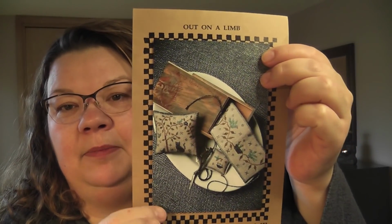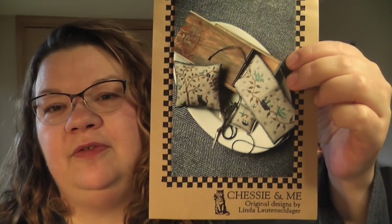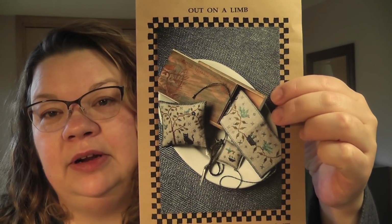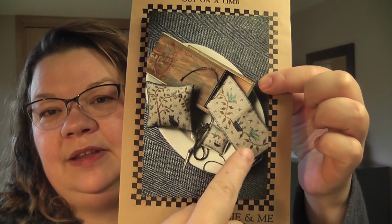But first, let's talk about my progress on some WIPs. And really, they're kind of like finishes, but not totally, because I have this problem where I buy things that have multiple things you have to do with them. So this first project is a project called Out on a Limb. It's by Chessie and Me, and I had started this needle book here.